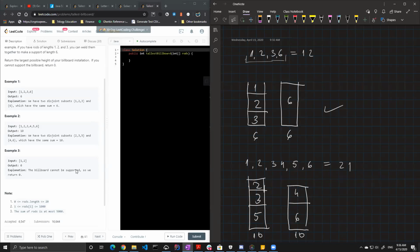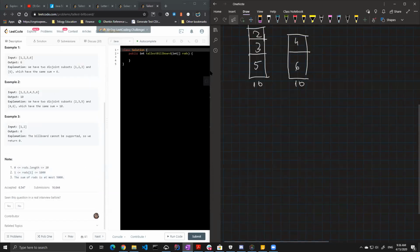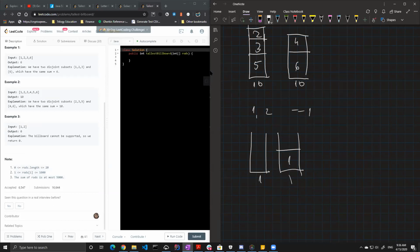So, and then for 1 and 2, comes down to 1. All right. So, 1 and 1. 2 fits here? No. Fits here? No. So that means we go to the next one. Fits here? Yes. Now we don't have any more, so we can't make it. I mean, that's my understanding. Maybe I'm missing something.